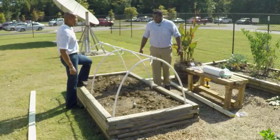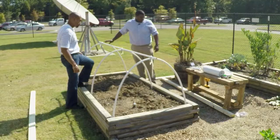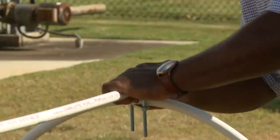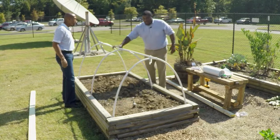So our next step would be? Our next step would be PVC end caps. That will prevent the plastic from getting torn once it's placed over. If you'll do the honors of sliding this on. I think I can handle that. And it doesn't have to be tight. It just has to be on there. All right. And then our next step would be to lay out the plastic that goes over, because this is actually one secure hoop house.